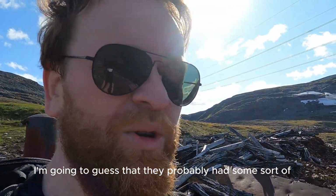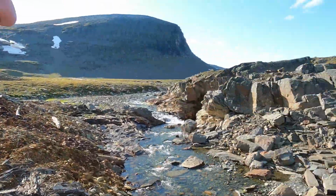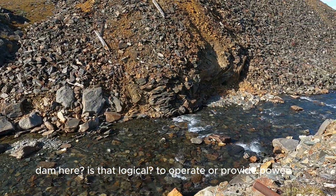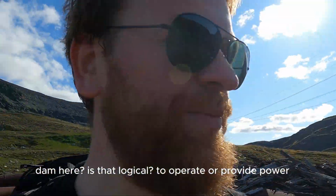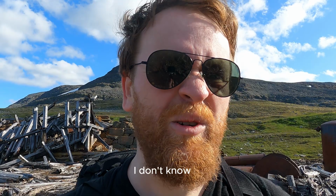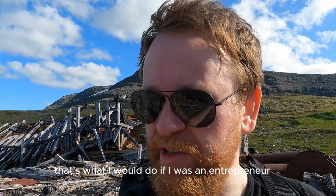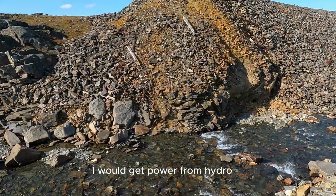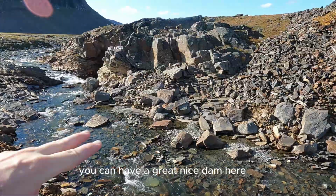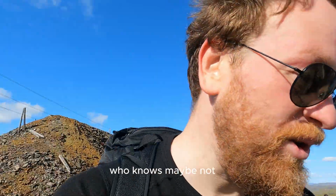I'm going to guess that they probably had some sort of dam here. Is that logical? To operate or provide power? I don't know. That's what I would do if I was an entrepreneur in the start of the previous century. I would get power from hydro. They have a great, nice dam here. Who knows? Maybe not.